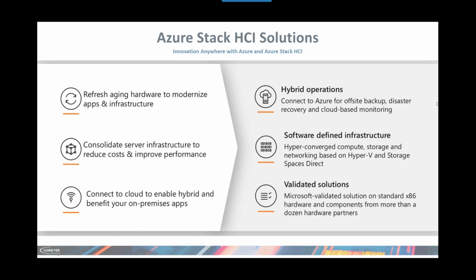So some of the reasons why HCI is chosen, right? Managing and refreshing aging hardware to modernize while bringing Azure capabilities, consolidating your existing server infrastructure to reduce costs and improve performance, and connecting these environments to a very agile cloud like Microsoft Azure by enabling a true hybrid approach and leveraging the Microsoft Azure services that are most relevant for those workloads. This is truly a hybrid solution that is built out by the customer or with partners like CORETTE to bring in these solutions and make them valuable to you as a customer and for your projects. And it's truly software defined and validated from an x86 architecture from all the hardware platforms that we talked about previously.